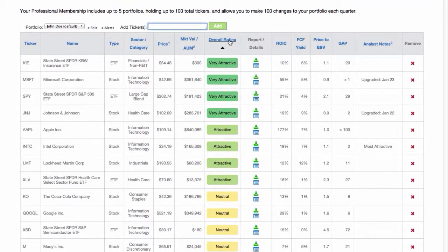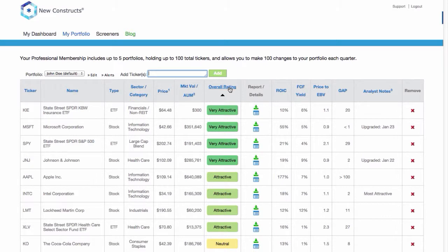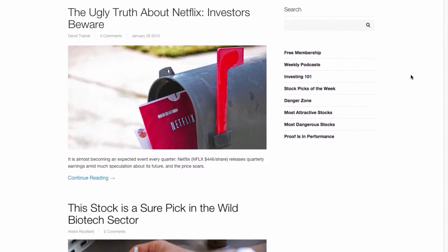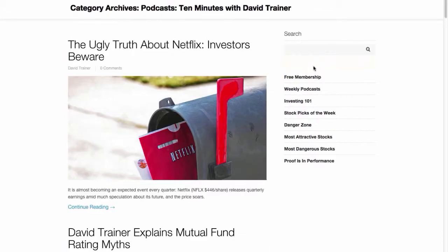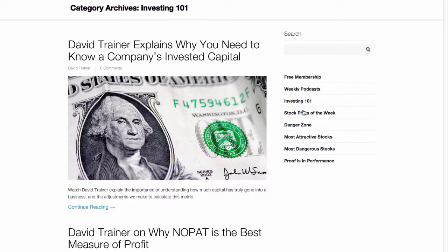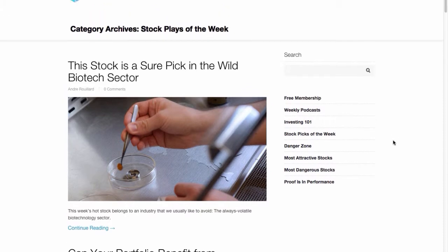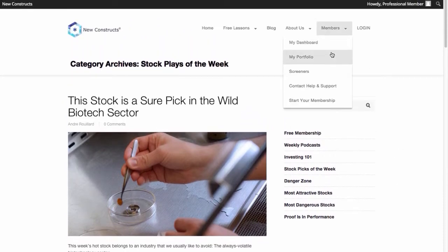Now that you've created your portfolio and enhanced its holdings, click on the blog heading to access the New Constructs research blog. The blog gives New Constructs members access to the most up-to-date information on financial markets and investment opportunities. Our posts vary from weekly podcasts to general investing tips to stock pick articles that will help you manage your portfolio going forward and may help you find that stock that will double, triple, or even quadruple your returns this year.